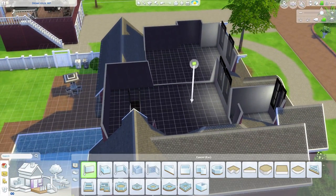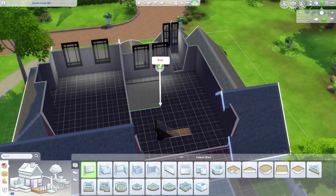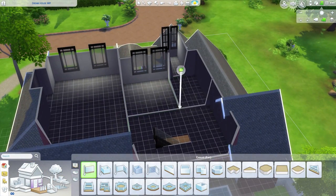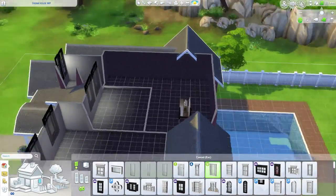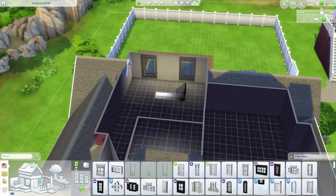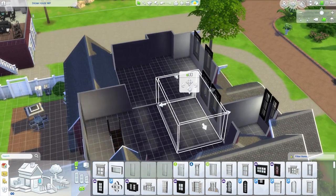So now we're going to the upstairs, and up here is basically a guest bedroom, a guest bathroom, and then the master bedroom and bathroom.